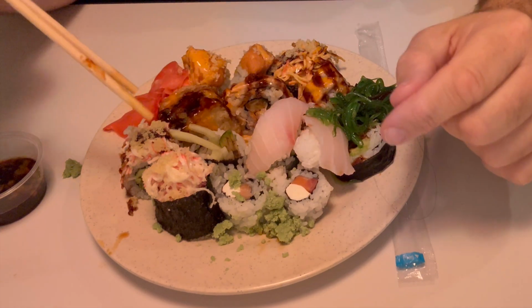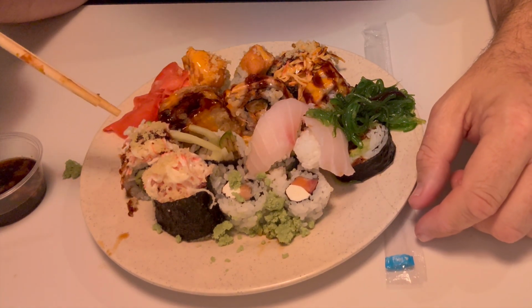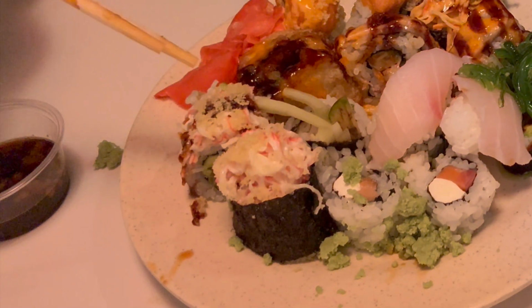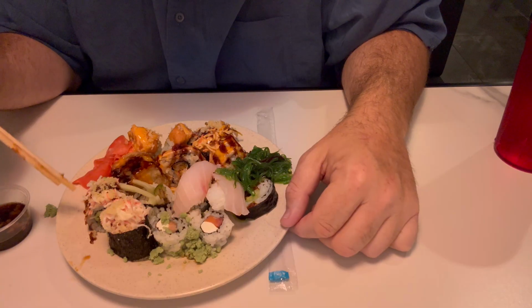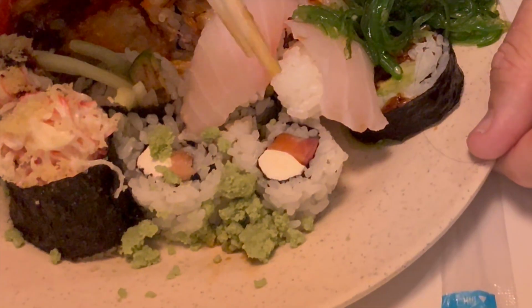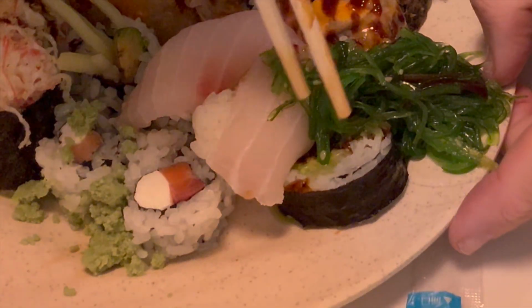Went ahead and mixed up some wasabi right now, but you can see my plate here. So this is what they call the white dragon roll. It's like shrimp tempura with eel sauce, crab stick, and crispy tempura flakes on top. We have the traditional Philly roll that I've gotten at other times. Here's the piece of sashimi that I was going to try.